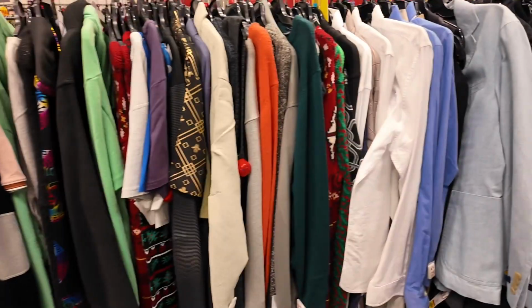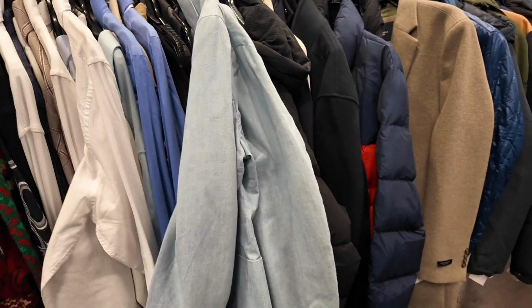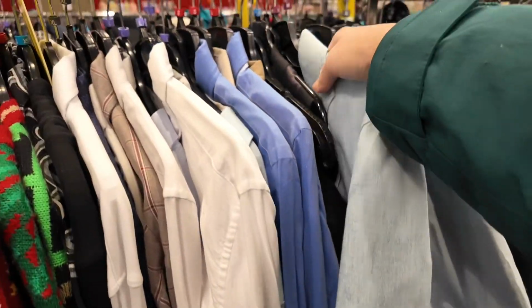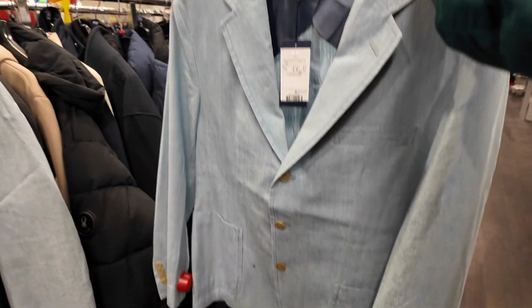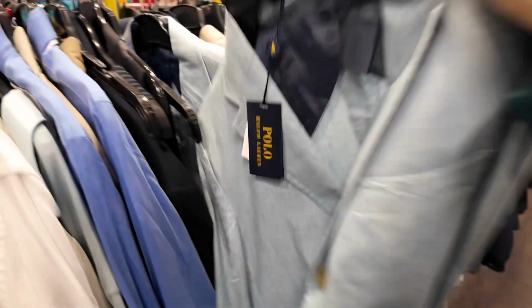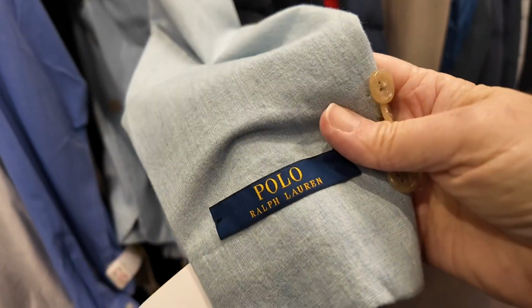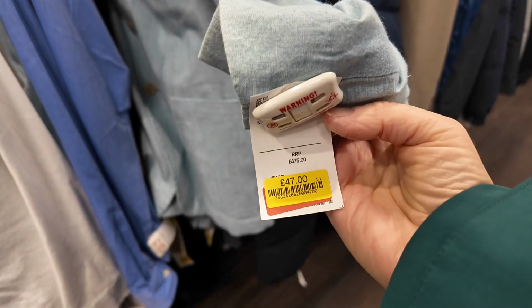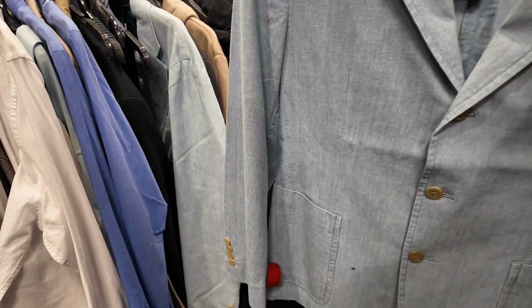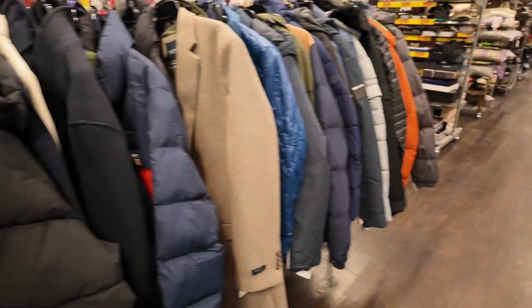And then we get on to the reduced rack, more red labels. We like red labels. I like that one. That's quite nice. Just a minute. Let's have a look. Let's get it out of the rack. It's quite nice, that, isn't it? Like that. Very nice. See how much it is. It's Ralph Lauren. They always trust me to find the most expensive thing in a shop. And that's reduced to £47. It's nice, that. I like that. I quite like that. I hadn't noticed that. I think it's a man's actually.